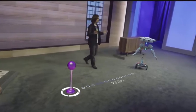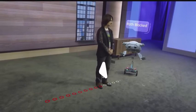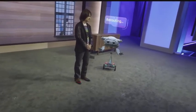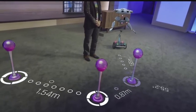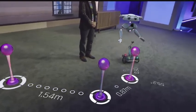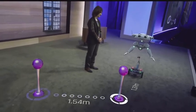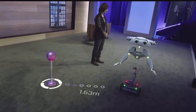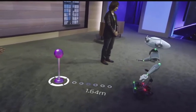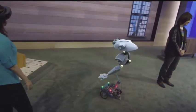But what happens when the environment actually changes? That's no problem. Because I'm wearing HoloLens, I'm always aware of B15. I can see it updated its route to go around you. And this is critical if you're working with bigger robots, like those in automotive manufacturing. You need to always be aware of a robot's intentions. HoloLens helps developers understand robots better at any scale or in any scenario.